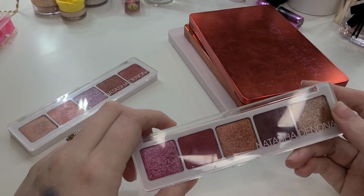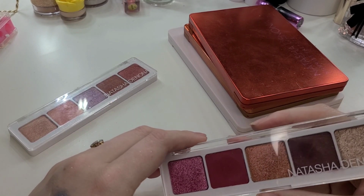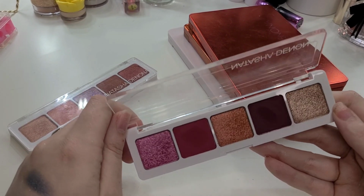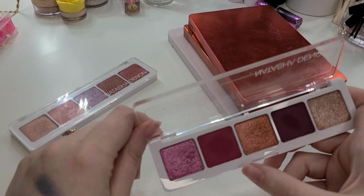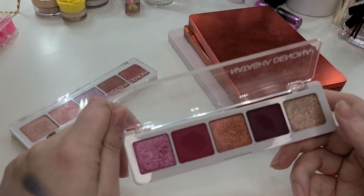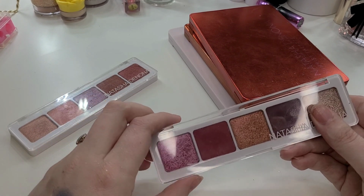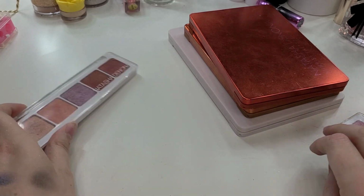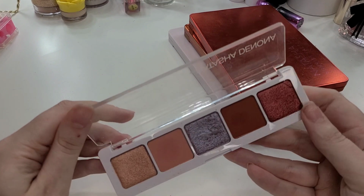All right, this one is the Cranberry palette. I got this in a boxy pop-up thing, and I really like it. I will say I wish that this was a lighter pink. I feel like that would have made it more my aesthetic, but it's still a beautiful palette. These shimmers are amazing. They're so good. Super glittery, super beautiful.